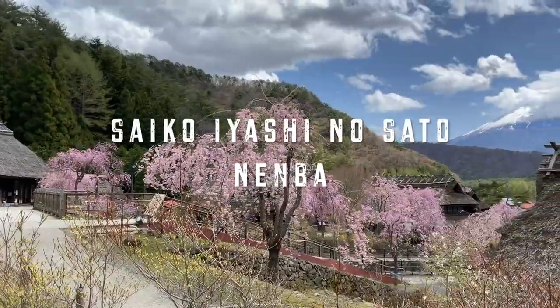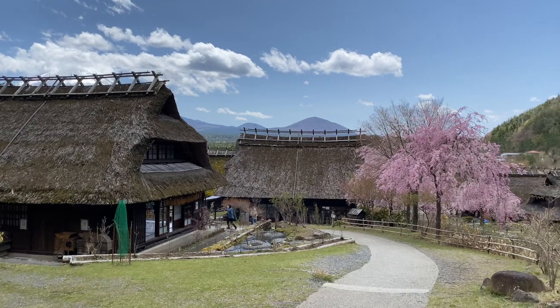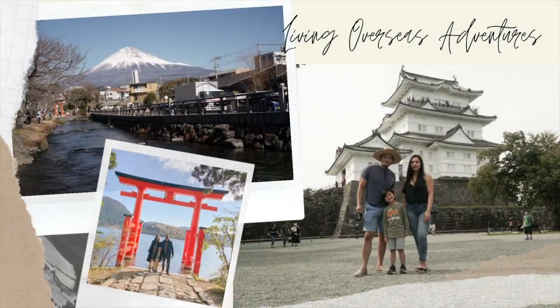Saiko Iyashi no Sato Nenba is a Japanese village that has reconstructed houses made of thatched roofs. It's the perfect place to learn about Japan's history, culture, and enjoy nature.